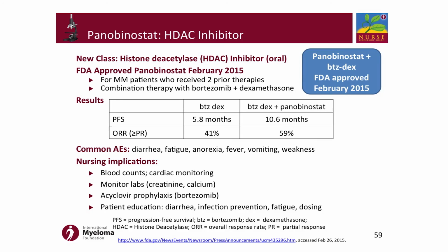If your patient is taking panobinostat, it's important to make sure that you know of their cardiac history because it can prolong the QTc interval in their heart. And it's also important to look for medications such as common antibiotics. Ondansetron is an anti-nausea medicine that can prolong the QTc interval. So know what your patients are receiving and know that it might impact their cardiac functioning. Acyclovir prophylaxis is also recommended, as well as labs to monitor the creatinine and calcium and potassium as well.